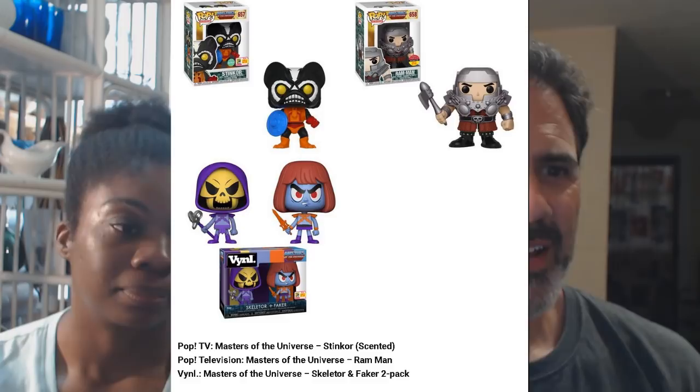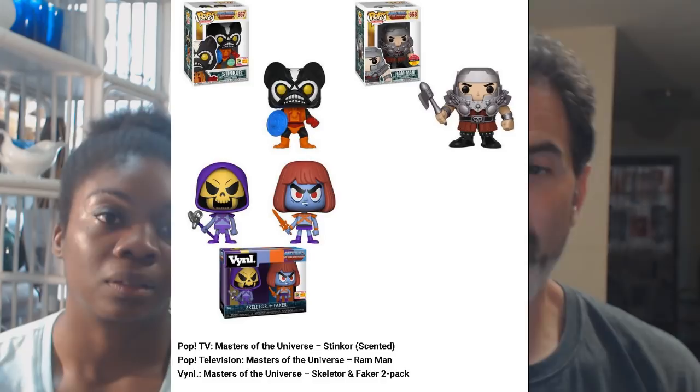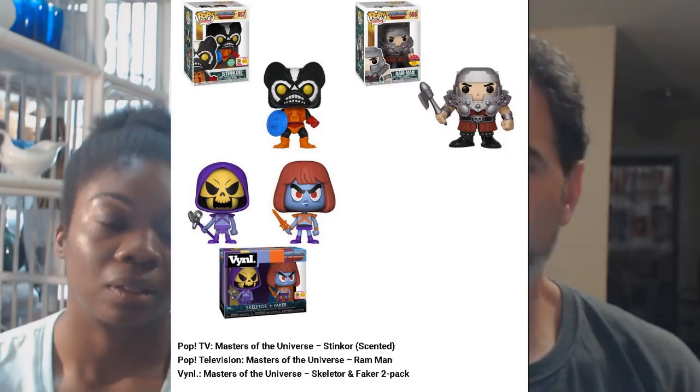Masters of the Universe. Stinkor, scented, as he should be. The original was scented, that's right. Ram Man, which we know is going to Toy Tokyo. That's going to be a tough pickup. And the Vinyls, Skeletor and Faker 2-pack, which shouldn't be too bad. Vinyls are just not picking up. Yeah, they're not. I like them. They grow on you. I usually pick up the ones that I collect, so I like the vinyls.